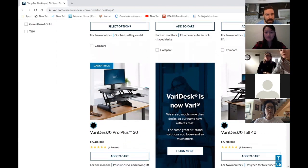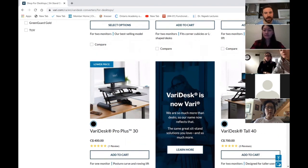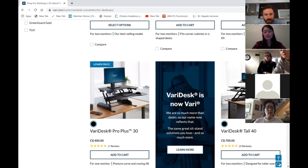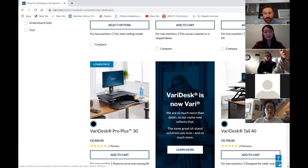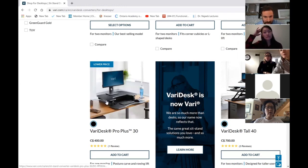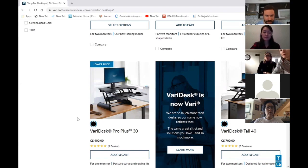So, you guys don't really have to write this down because I'm going to flip it on YouTube. This is Varidesk. This is your most basic one, but notice how it can go from a low position if you're going to sit. Let's say you're doing your sitting portion of your day like this, and then it can go up. Now, if you're using a laptop, you got to think about getting a separate Bluetooth keyboard. Notice the legs that are right here. If you straighten those out, you could throw a laptop on there.